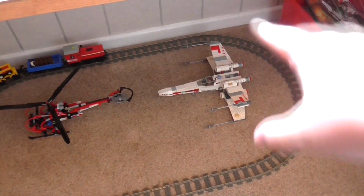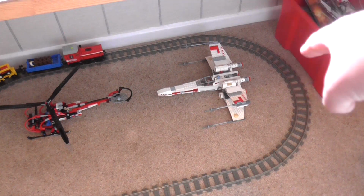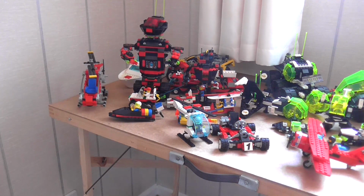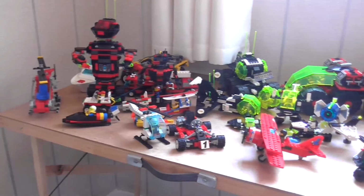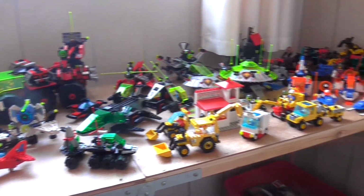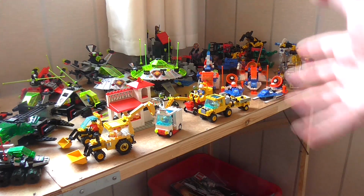By the way, the Lego X-Wing is not mine. That's actually my dad's. I bought it for him about five or six years ago for Christmas because he loves Star Wars. But anyway, I digress. Look at the awesomeness that this is on this table. It is absolutely wonderful to see all this again, and it brings back some absolutely fantastic memories. I love the colours. It just screams of my childhood.